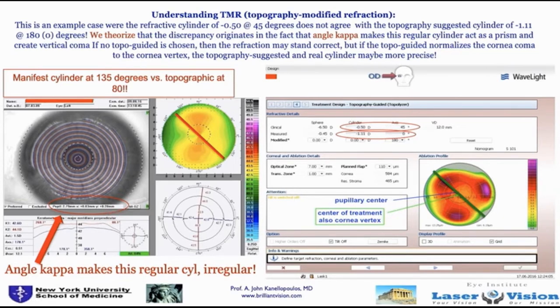So for this regular astigmatic eye, the cornea for the patient works like a prism. So the cornea is not sitting in the line of sight. It's sitting tilted from the line of sight. So you have a perfectly normal cornea that's tilted. So this creates coma. And this is what topography guided is trying to fix here. Topography guided is treating more here than here.